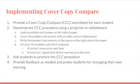So, how do you implement Cover Copy Compare? You start out by providing a Cover Copy Compare worksheet for each student. You would then demonstrate the Cover Copy Compare procedure using a projector or whiteboard. The student looks at the problem and answer or the stimulus on the left side of the paper. They cover the problem and answer with an index card or by folding the paper. Then they write the answer from memory in the space on the right side of the paper. They uncover the problem and check their response. If they got it correct, they move on to the next item. If they were incorrect, they'll repeat that item before moving on to the next one.